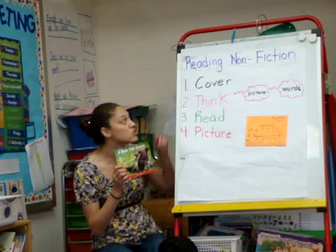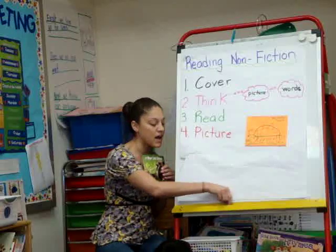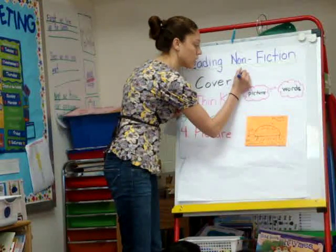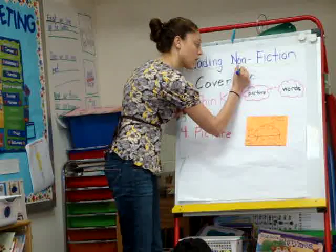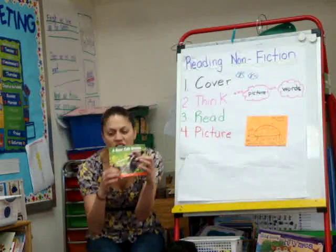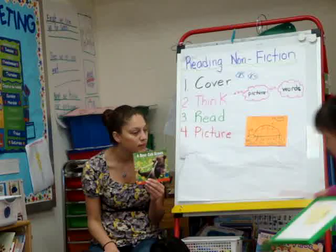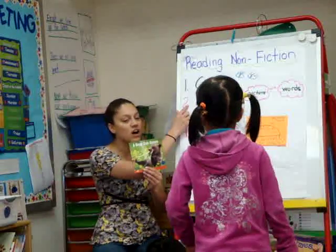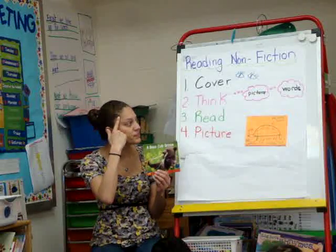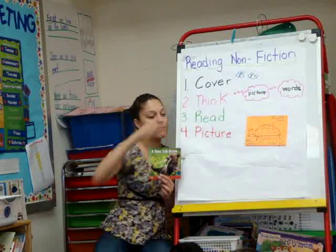One thing that we should always do is look closely at the cover, right? And I'm going to draw some eyes there to remind us that we should look at the cover. Because the cover gives us a lot of information on what this book might be about. And after we look at the cover, we should think, what does the picture tell us? And what are some words that I might see?